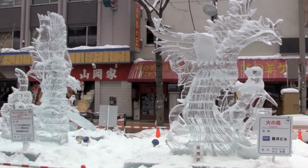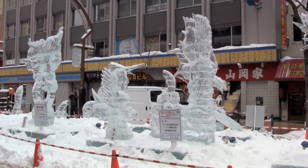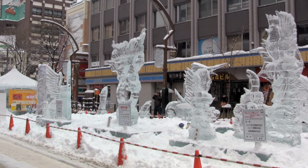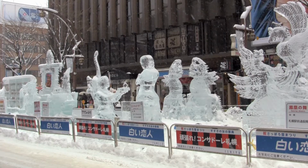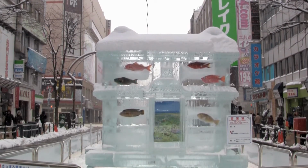Although much smaller than their huge snow cousins, ice sculptures are just as spectacular to look at. Most are made from molds, with parts assembled into the statue using warm water, while some are chiseled from a solid block and smoothed out using water.